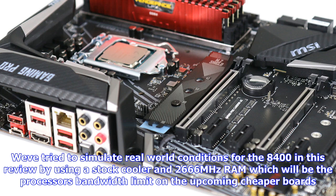If there's one regret we have with Coffee Lake's launch, it's that only premium Z370 boards are available, and this presents problems for prospective owners of the locked Core i5 8400.